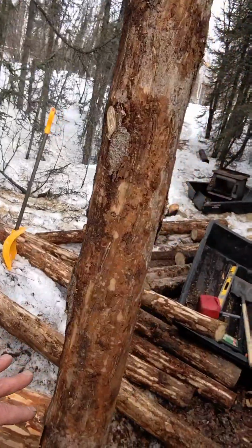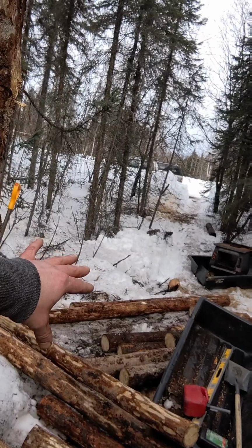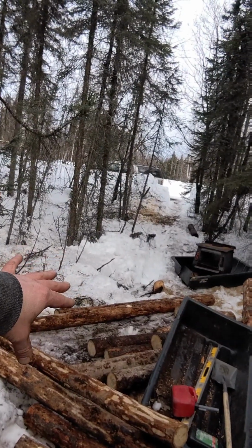I do have quite a few logs peeled. The snow's melting, and so I had to shovel out the trail. You're just sinking still up to your waist. Not everybody builds in winter. It's not easy, but I'm going for it. We're going for it. And stay tuned. Let's see what I can do today.